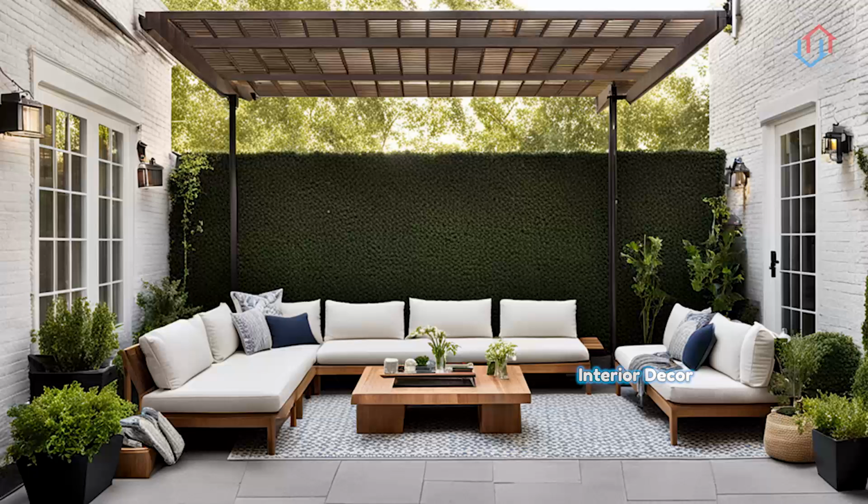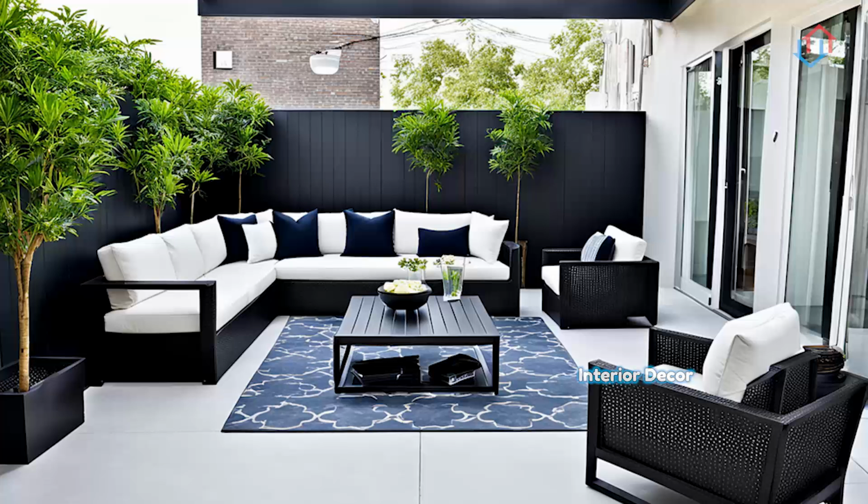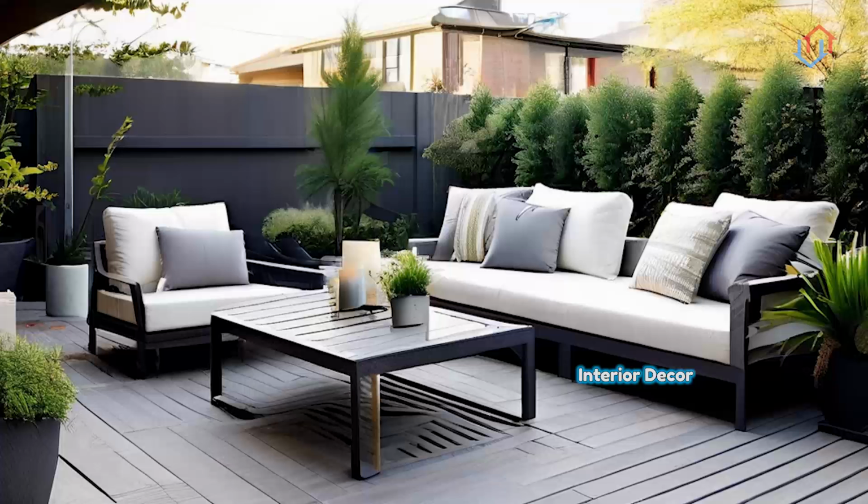One, start with a clean slate, the foundation. To create a minimalist patio, begin by focusing on the foundation. Opt for clean, simple materials that set the tone for your design. Concrete or sleek stone tiles are excellent choices for a minimalist floor, as they offer a modern, unobtrusive base. If you prefer something warmer, consider wood decking in a natural finish. Avoid patterns and busy textures. Keeping the floor simple will help maintain the open, uncluttered look that defines minimalism.